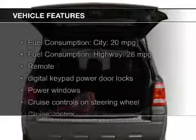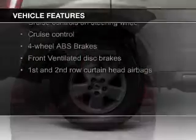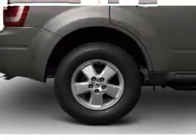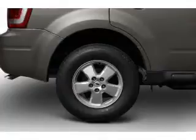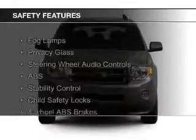The features include leather seats, heated seats, Bluetooth connectivity, Ford Sync voice activation, Sirius XM satellite radio, digital audio input, and auxiliary input, steering wheel controls, premium rims, auto dimming mirrors.